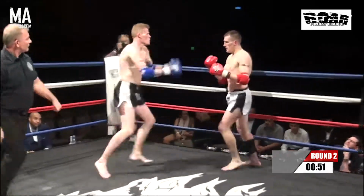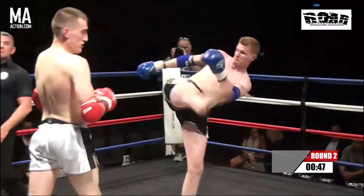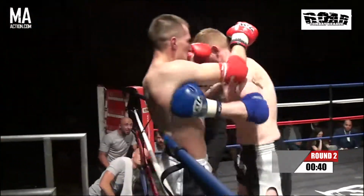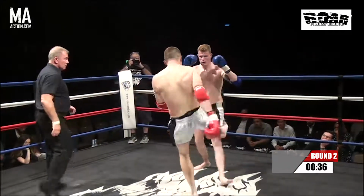There's that overhand right, I said. When he leans back, his left hand comes low. Moxon's going to knock him out here, I think. Beck is really in trouble. This is the hardest fight Beck's had by a mile here. It looks it. Oh, Moxon, more of that knee though, very high. He ate that.